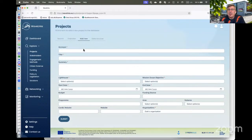We get a lot of things from databases, and the benefit of that is that we can do high volume, that we can get a lot of information in a relatively quick and efficient way. However, it's nice to also have this way of adding things by hand.